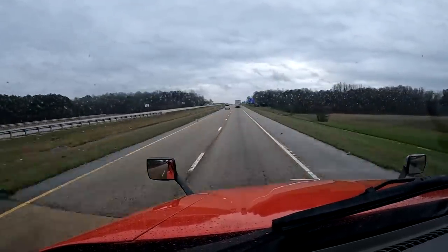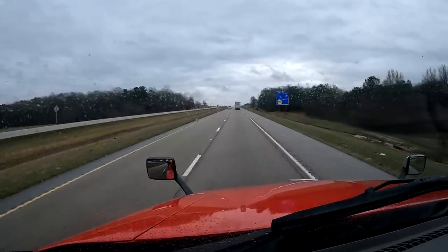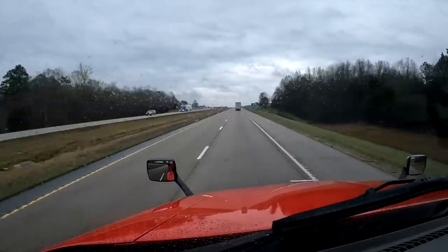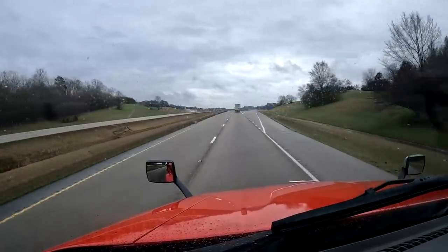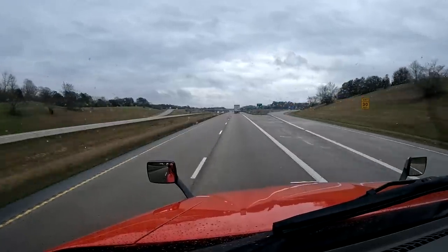But yeah, like I mentioned, the loads on this gig are much quicker than what I was used to with Maverick. I do enjoy that. That is a plus. But they're a lot messier too. Mud holes, scrap yards, water.